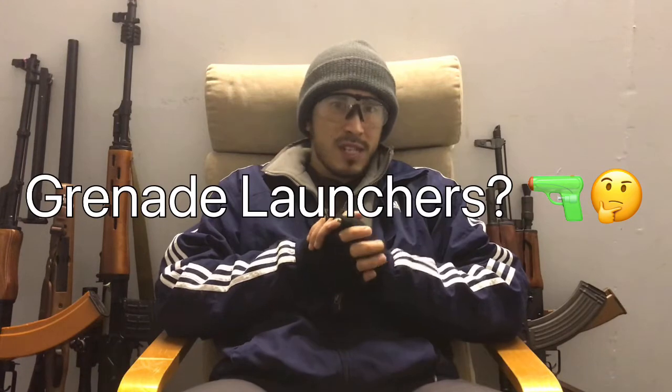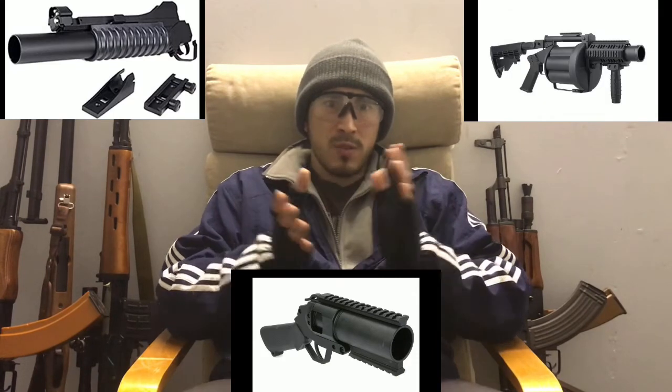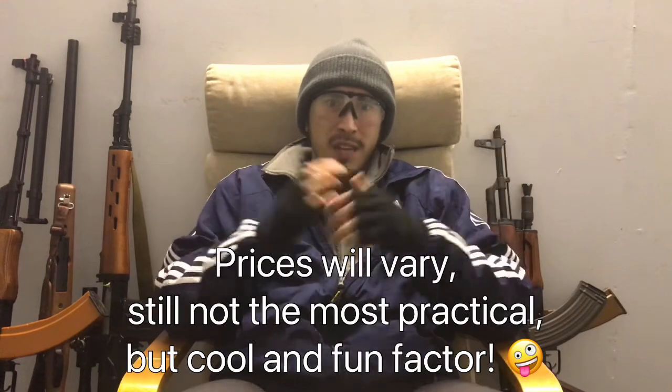So, starting off in last place, grenade launchers. Now, like I said before, you can agree, you can disagree with me. Grenade launchers, first things first, you can buy them. I'll put some pictures up as well. You can buy them and put them underneath your RIF. You can actually buy them like a hand cannon, essentially speaking. Or you can get a grenade launcher, which I like to call the revolver launcher, which fires multiple shells. Now, these take gas and a lot of BBs, and they are very expensive. So for a beginner, either you save up or you forget it.